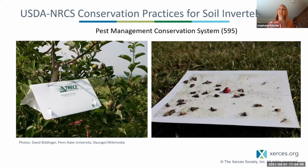Another one is 595, Pest Management Conservation Systems. I'm sorry, this is under EQIP. It's to develop pest management conservation systems that can reduce the potential impacts to invertebrates on farmland. It can also be used to support pest prevention strategies. So here what we see are pheromone traps in these photos. So you're helping to scout and get a sense of the timing and which pests you have and what their abundance is. And you can use that information in integrated pest management to really only rely on pesticides when you've reached these threshold levels.